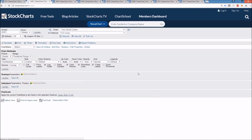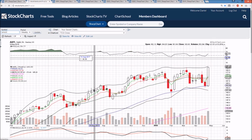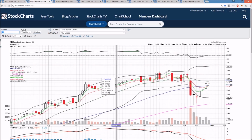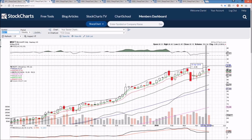So Apple, all-time high on the back of earnings. Amazon, all-time high after earnings, seeing healthy consolidation. Facebook, bulls making their way back towards the all-time high. Still some work to do, but Microsoft's another one, all-time highs. So as long as we are seeing these major tech names continue to hit all-time highs, we are not going to see market weakness. In order to see significant market weakness, we have to see the tech sector sell off.